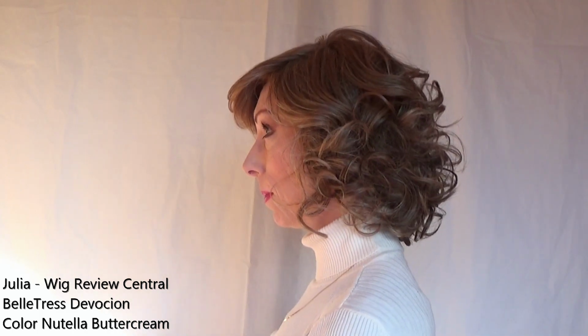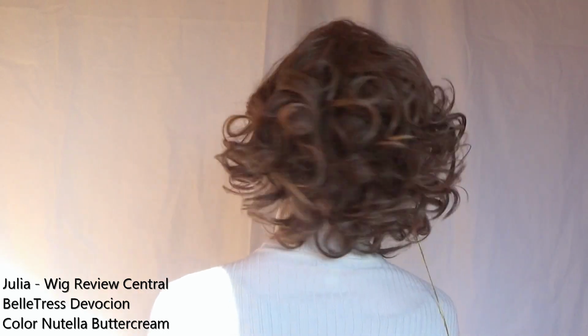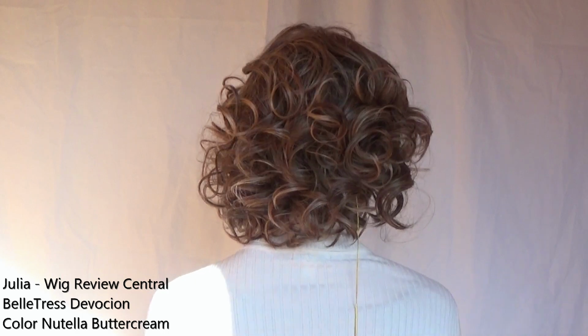The front, left side, the back. I really like the natural movement of Devocion. Right side.